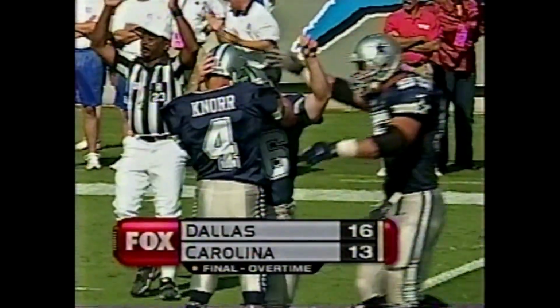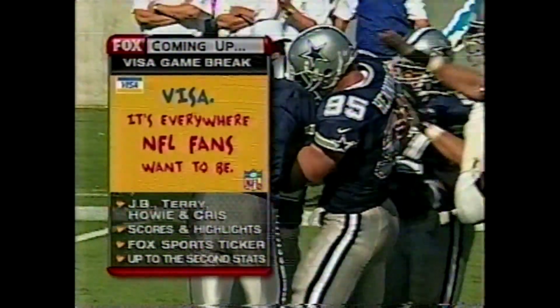Tim Cedar, the game-winning field goal in overtime for the Cowboys.